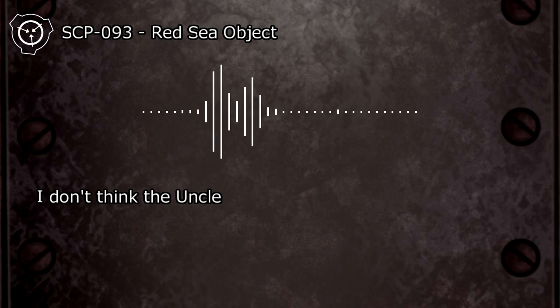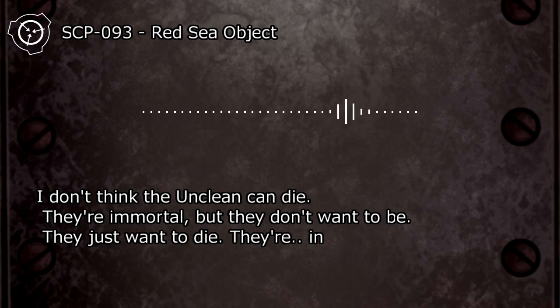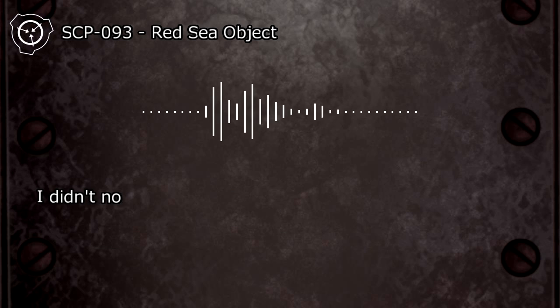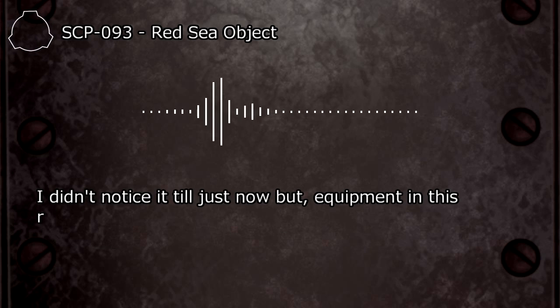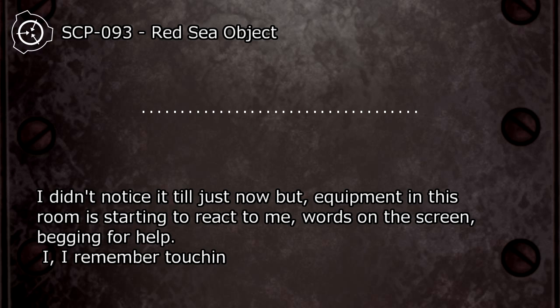I don't think the unclean can die. They're immortal, but they don't want to be. They just want to die. There. In my head, I think. I didn't notice it till just now, but equipment in this room is starting to react to me, words on the screen, begging for help.